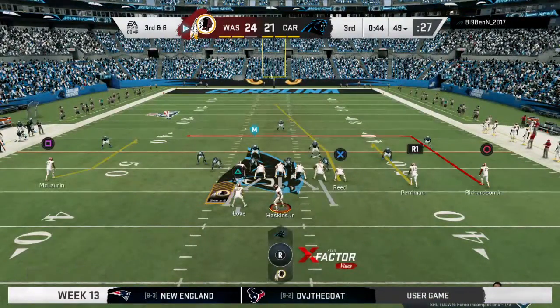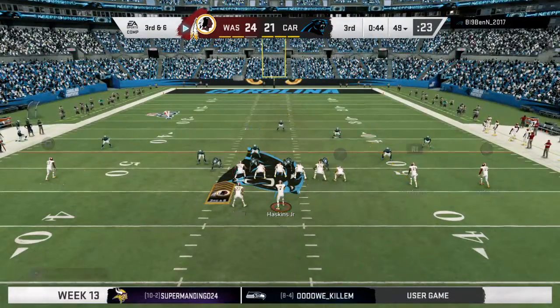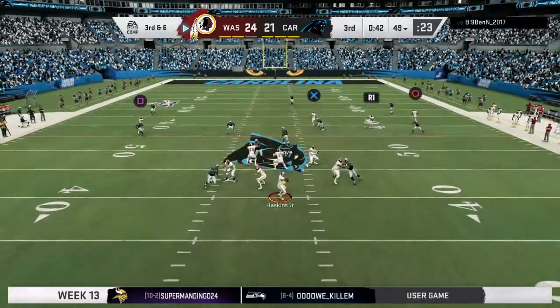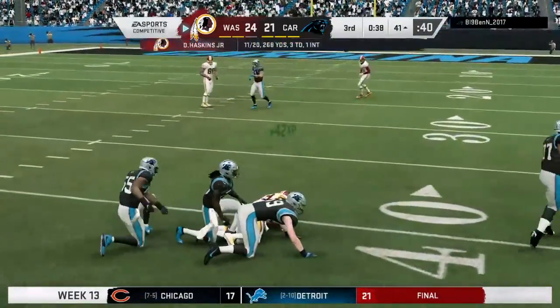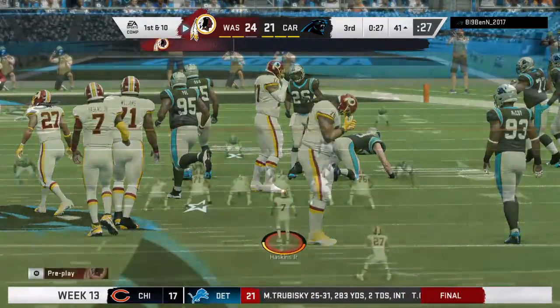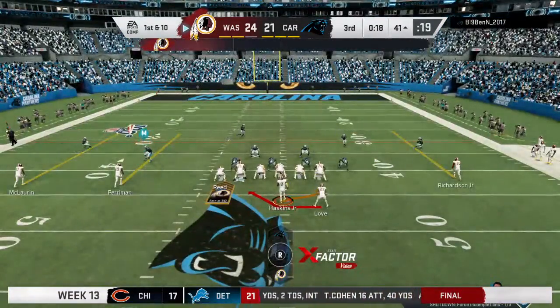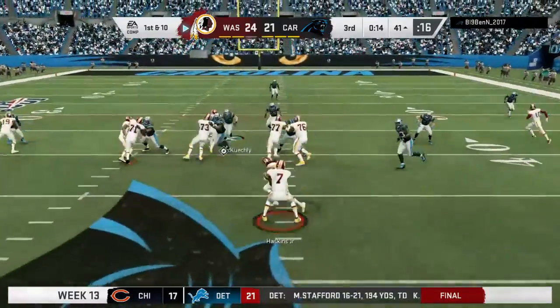Watch the run, watch the run. 59's Mike, 59's Mike. Check, 59. From the gun, Haskins on third down. That is caught. It's Perriman. And they're going to have another first down as the tackle's made at the Panthers' 41-yard line. So from Panther territory now, it's 1st and 10 at the 41.